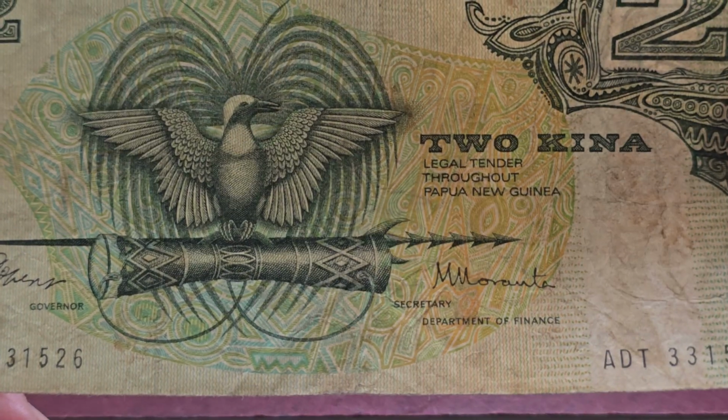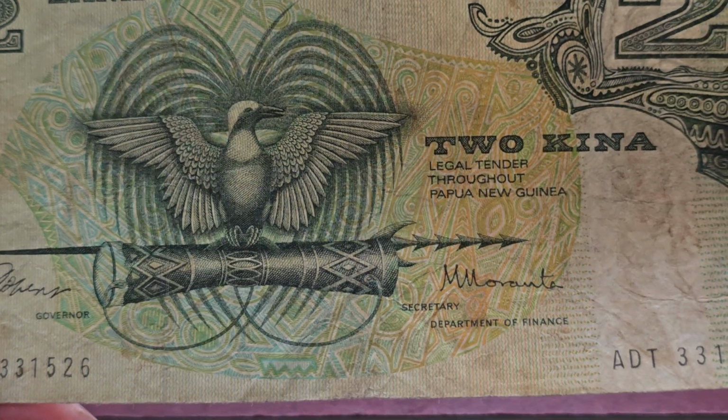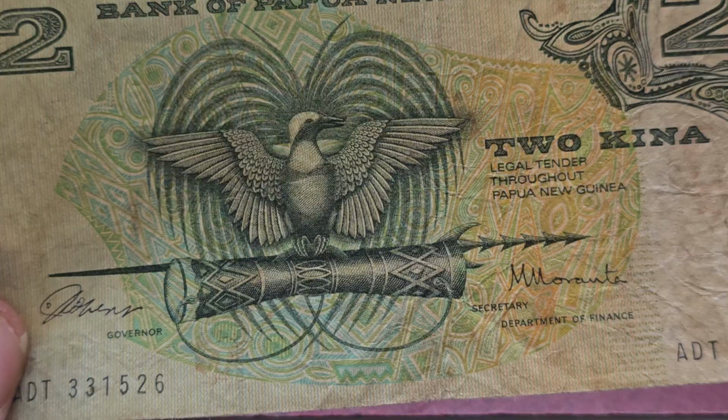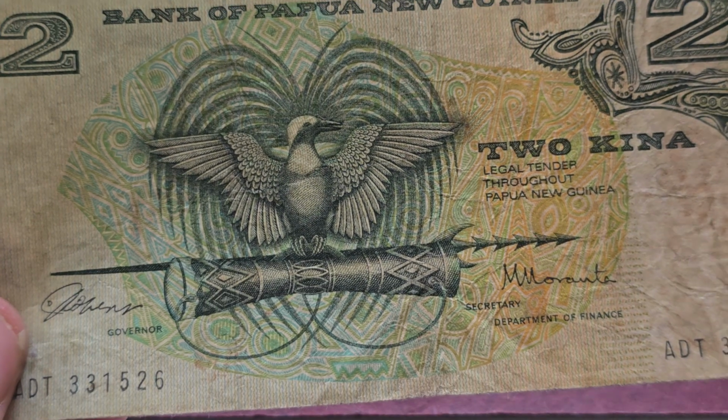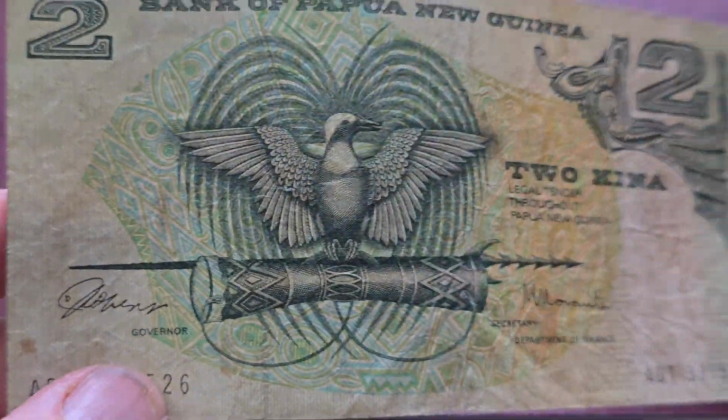Actually, this one's the earlier one from 1981-87. Meriki Moruata, and we have Mr. Paul Roberts as the other signature as well. You can see his signature's changed just a little bit, so it's probably just the way it's been printed on.